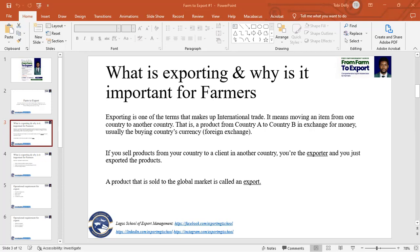So vegetables for export, we spoke about vegetables for export, the different vegetables you can export, leafy vegetables, the spices, the pepper and all that, that you can actually plant in your backyard, you can plant on your farm, and you can process and package them for export.